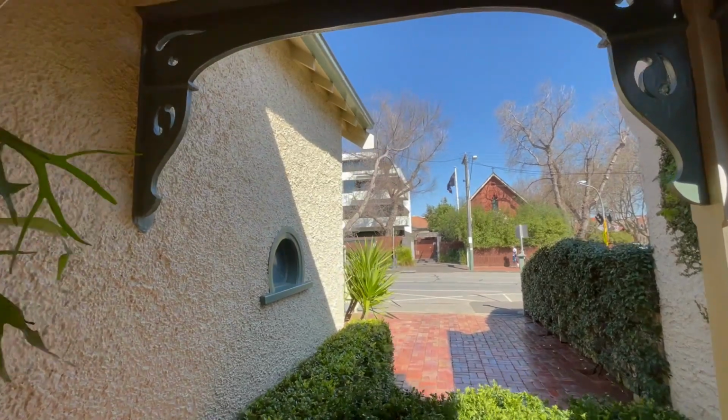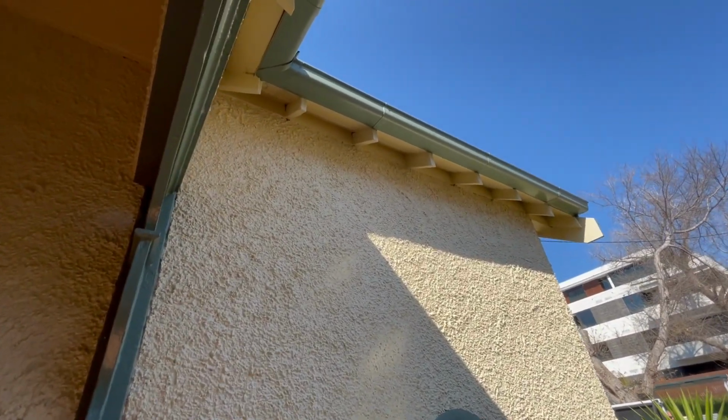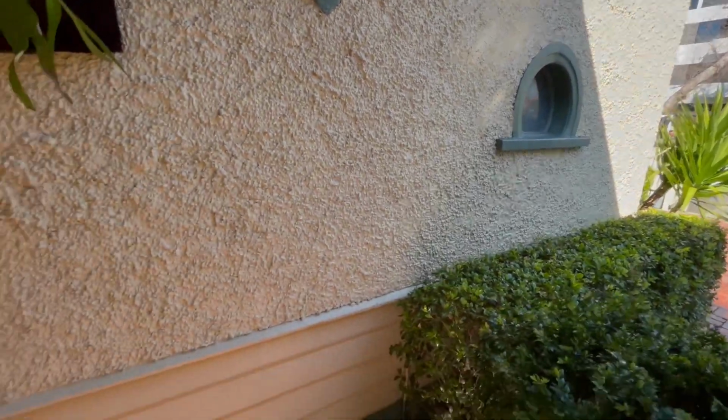I should also point out the eaves. These were quite a labour of love as well. We've recently sanded them all back, undercoated and triple top coated them, so the eaves are in really good condition as well as the overall paint job, which is probably fairly evident from my video. My lush wall.